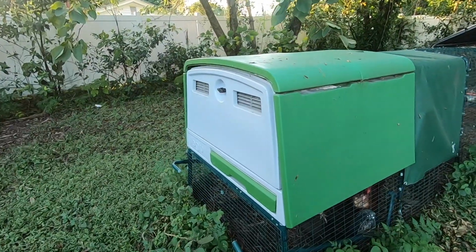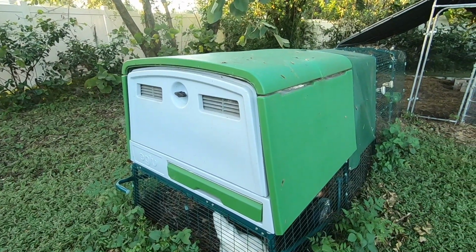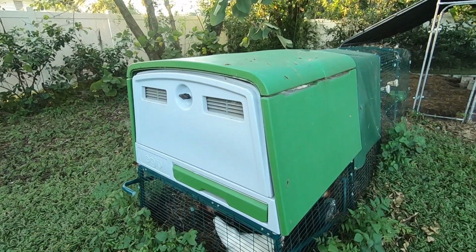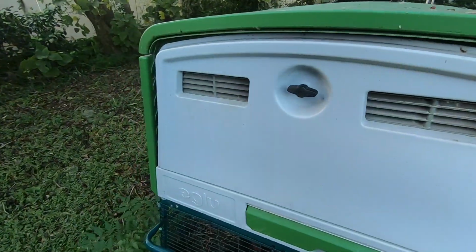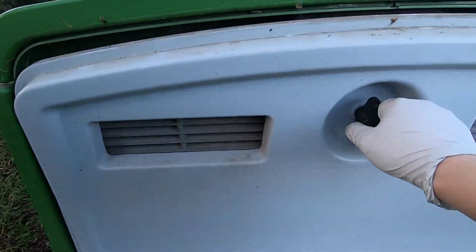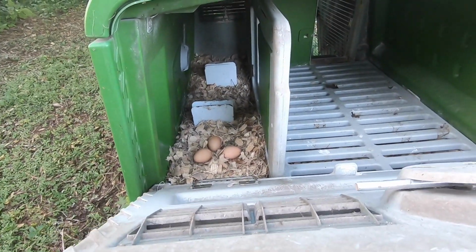Like I said, after a storm, because of the stress of either being moved to a new location or riding out the storm in the coop, the chickens can be stressed. So I'm interested to see if they laid any eggs. Let's see here. All right, I'll take it.